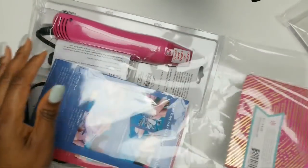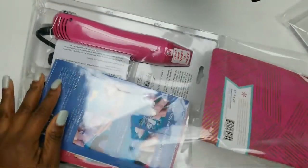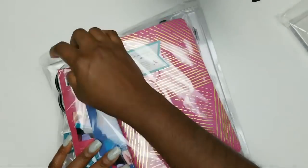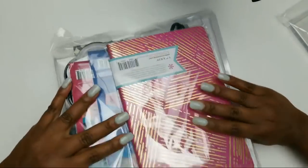So let's put the book back. And this book is a great size too. That's a great size. And the pink matches the tool. How cute is that? How cute is that?